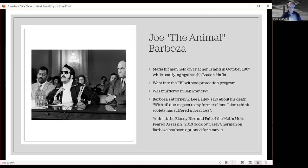But he wrote this book, Animal: The Bloody Rise and Fall of the Mob's Most Feared Assassin. And this Joe "the Animal" Barboza is just an awful, awful person. But they kept him safe on Thacher Island for a month while he testified, and he did put a lot of the mafia dons and the New England mob in jail in the late 1960s.